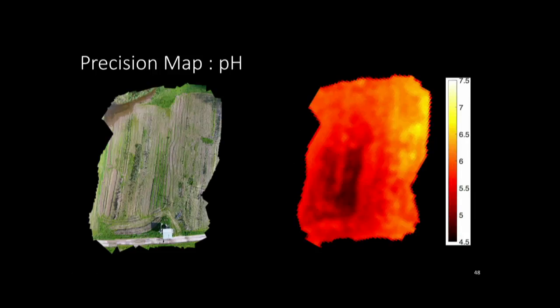This is a pH map of the farm. This is after the farmer had applied lime. We were able to flag that these dark parts of the farm are still acidic. He needs to reapply lime before he plants the seeds.